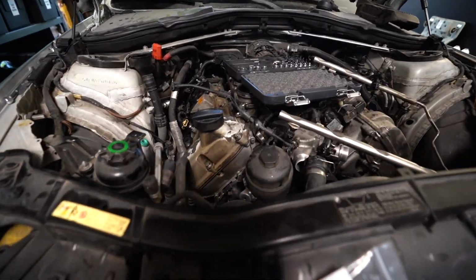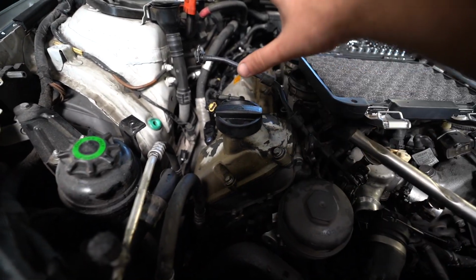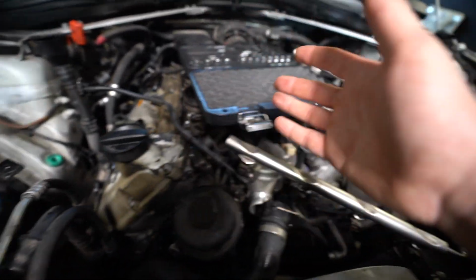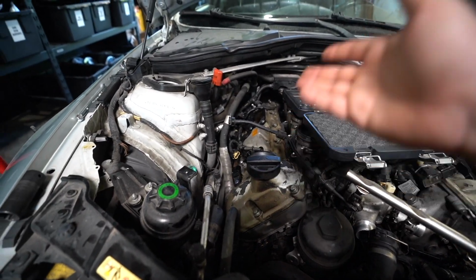So this is the next day. Nick went ahead and actually removed a bunch of stuff on the top of this motor. He's pretty much trying to get both valve covers removed. As he's trying to remove everything, this little vent, is it not a vent hose, what's it called? The PCV valve. The PCV valve went ahead and just literally snapped off.